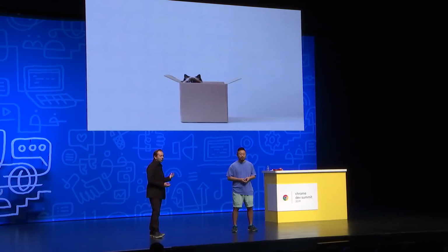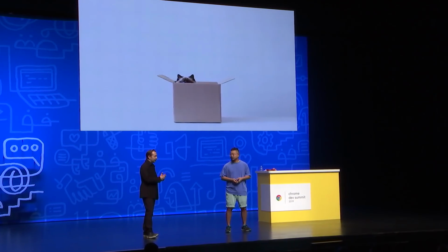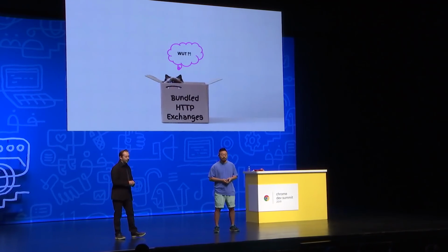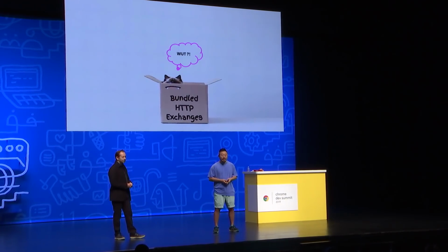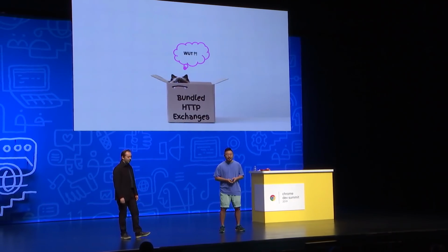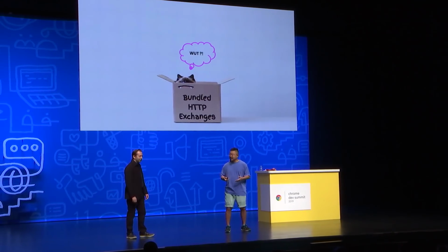So for a self-contained piece of content or app to exist, there needs to be a way to package all the resources that thing needs in a convenient and distributable format. With the help from the community, we've been working on specifying and implementing such a format. For a long time, we have been using the term bundled HTTP exchanges.